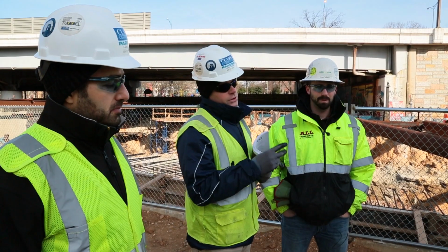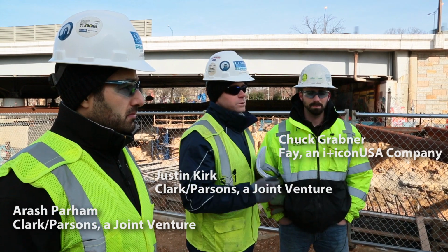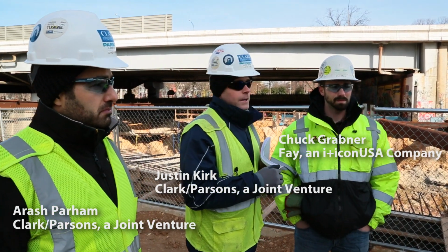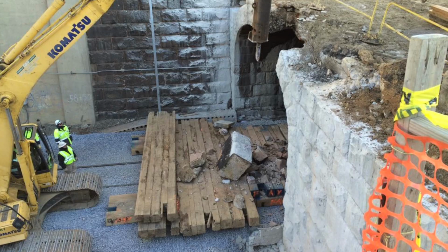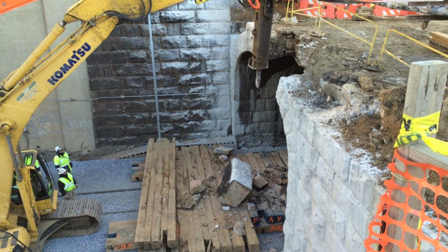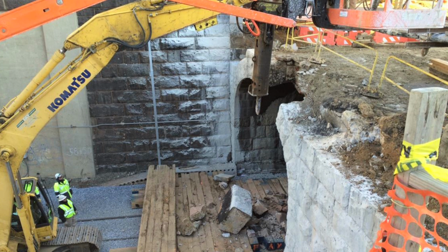The project involves construction of 2 new tunnels for CSX. The first phase was building a new tunnel directly south of the existing tunnel alignment, and then the second phase is demoing the existing tunnel and putting a new tunnel in that alignment, and that allows them to double their efficiency. Before we could do the tunnel demolition, we were going to salvage the portal facade.